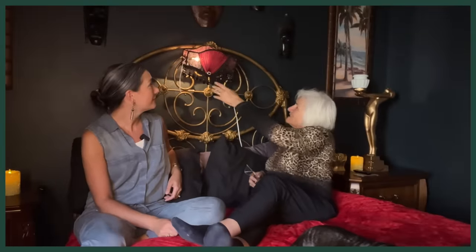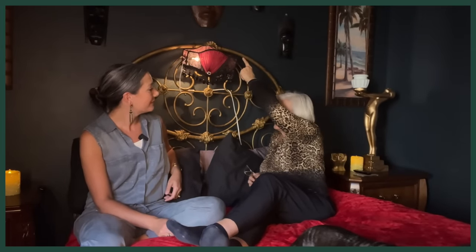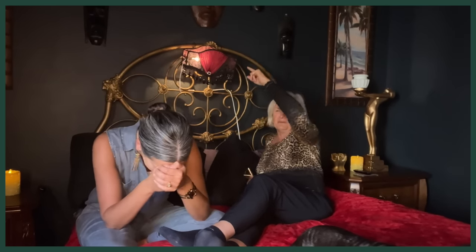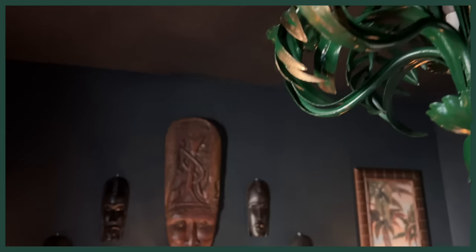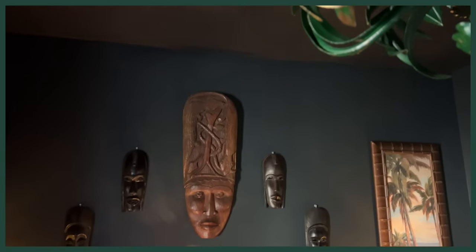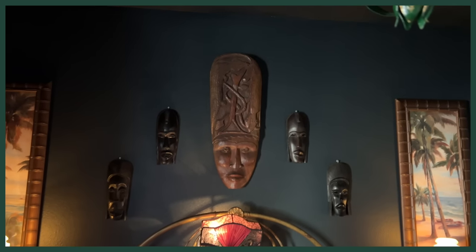These are African masks, the smaller ones. This one is a fertility mask. I don't know why it's over my bed. It doesn't need to be over my bed. That's hilarious. I need to move that to another room. Those other ones are African. Those are neat. The ebony wood is so beautiful, really heavy and dense, so pretty.